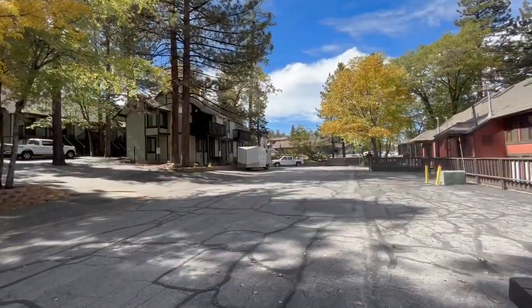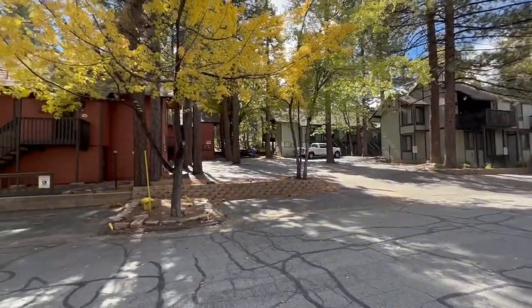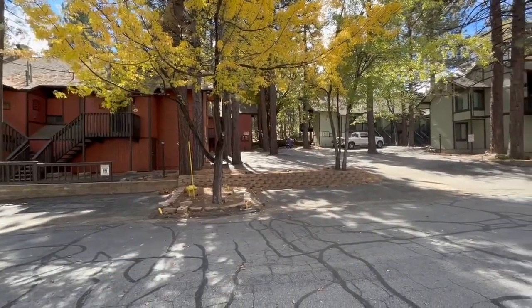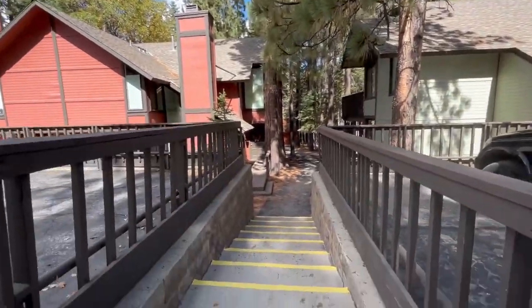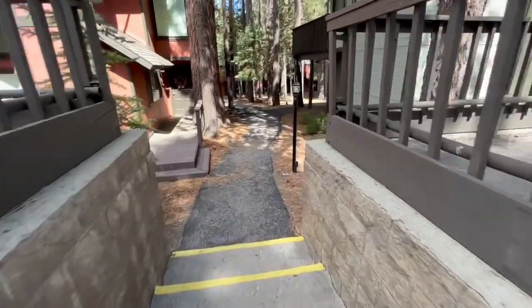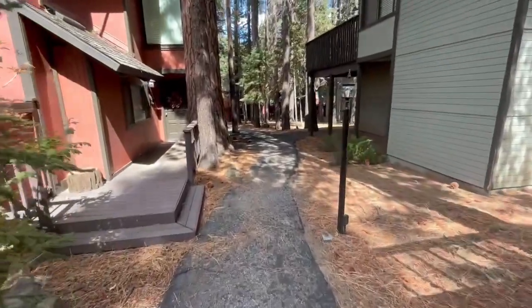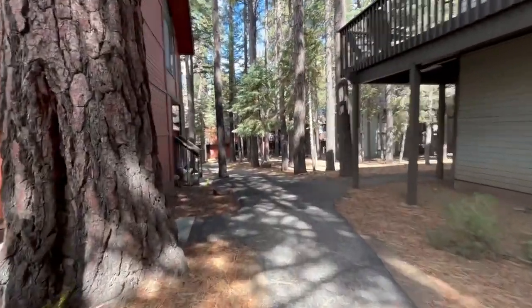So here we are. That is Snow Summit's parking lot right there. National Forest right behind this building. This is called Escape Townhomes. So we are going to walk over to this new great deal that is coming on the market.